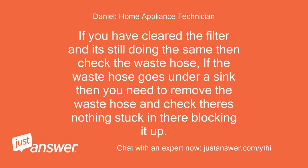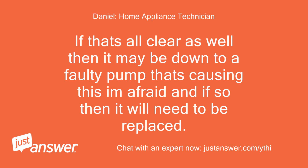If you have cleared the filter and it's still doing the same, then check the waste hose. If the waste hose goes under a sink, then you need to remove the waste hose and check there's nothing stuck in there blocking it up. If that's all clear as well, then it may be down to a faulty pump that's causing this, I'm afraid, and if so, then it will need to be replaced.